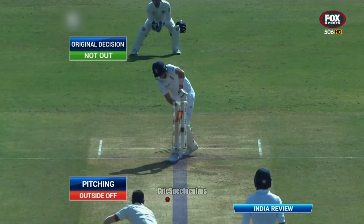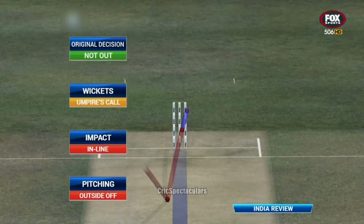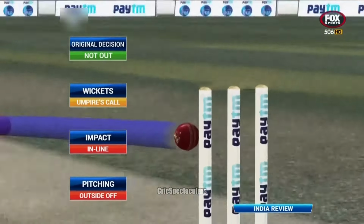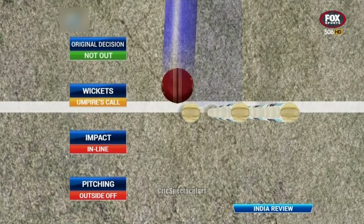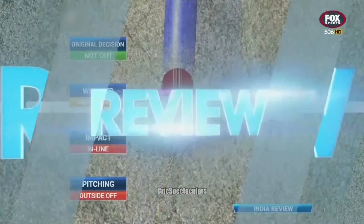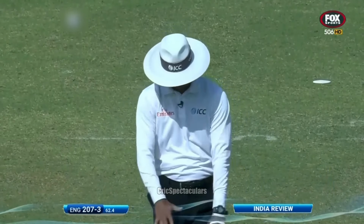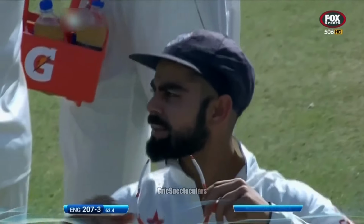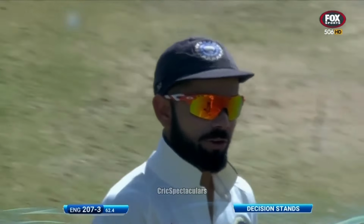Ball tracking coming up now. Kumar, it's impact in line, and it's umpire's call on the wickets. It's just clipping leg stump, so you'll be staying with your decision. The margins are fine screen now, but they're in the batsman's favour on this occasion because the on-field call was not out. Had the on-field call been out, then Root would have been on his way.